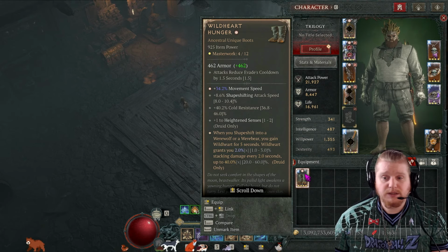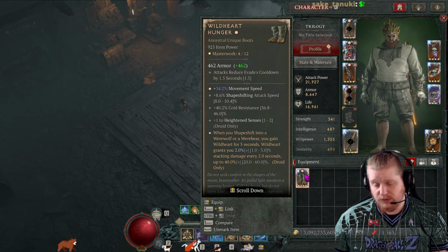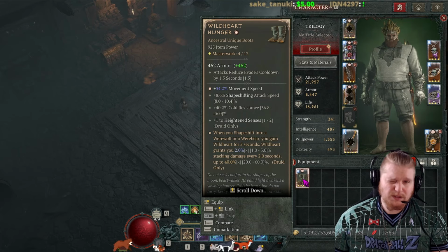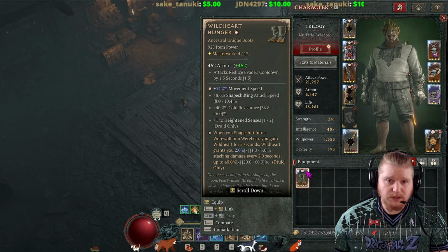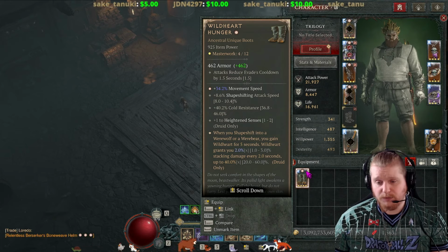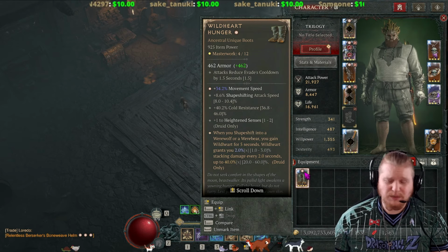First off, you'll see that it has attacks reduce evade's cooldowns by 1.5 seconds, so obviously the faster you attack, the faster your cooldowns will reduce for your evade, which is not bad, but it's not quite as good as the 3 extra evade charges. On top of this, we also have the 8 to 10.4% shapeshifting attack speed, so if you are using any kind of shapeshifting, it definitely gives you a nice little bump there. And then we get 36.8 to 46% cold resistance, which is kind of meh.